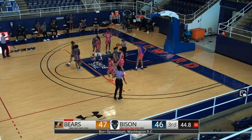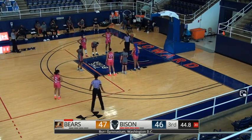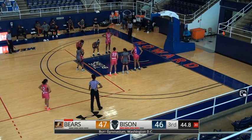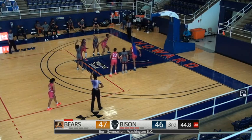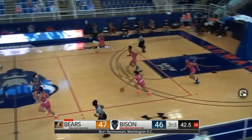Here we go. That is, in fact, the old-fashioned three-point play. Almost want to call Henson's shot a pass. It fell right into Ware's arm. She was in the right place at the right time for that and one play right there. Free throw attempt, no good. Warren has it.